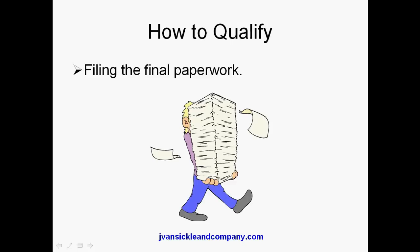You need to make sure that you cross all your T's, dot all your I's, and get all the paperwork in that's necessary so that something doesn't go wrong in this process. Can't say it too many times. Again, it's helpful to have somebody that knows what they're doing there to help you through the process.